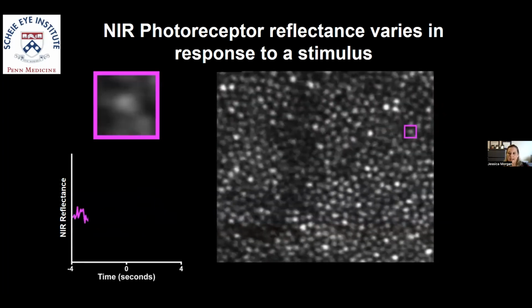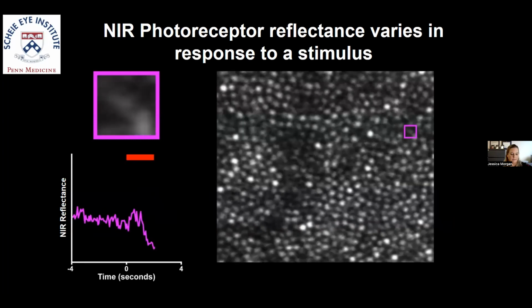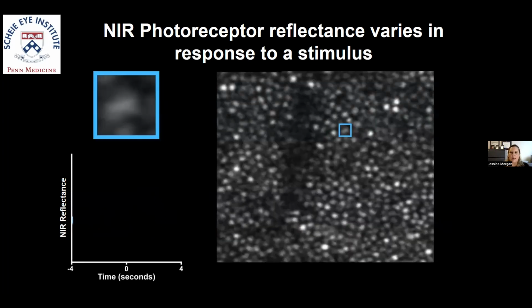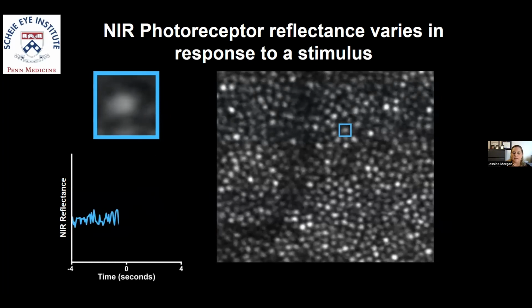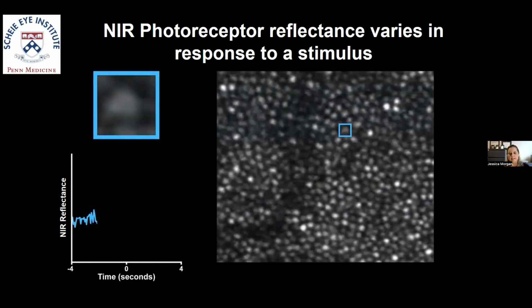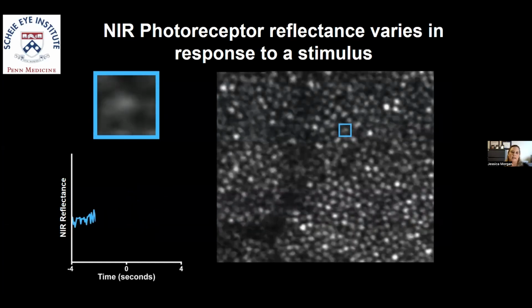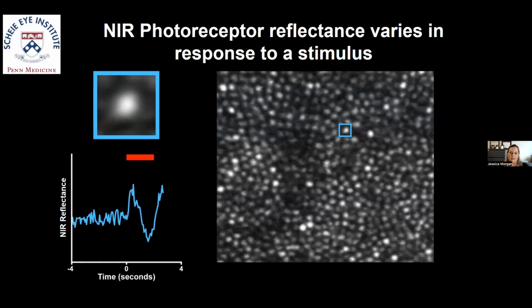If we look at a second photoreceptor, this cone again starts with an initial reflectance. The stimulus turns on, and then this cone's reflectance decreases in response to the light. And if I then look at a third cone, this cone also shows a unique trace. It increases and then decreases and then increases again, or oscillates, but still in response to that light.